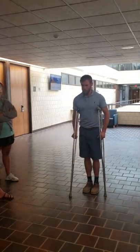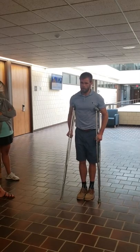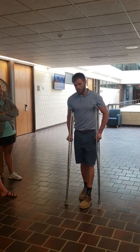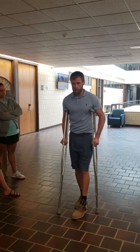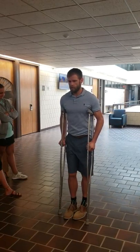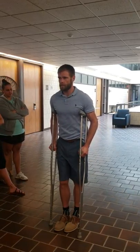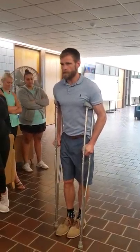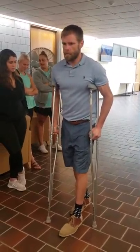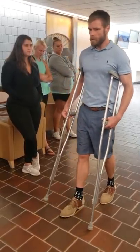Point one, point two, point three, point four. So it goes crutch, opposite foot, crutch, opposite foot, crutch, opposite foot. That's the 4-point crutch walk.